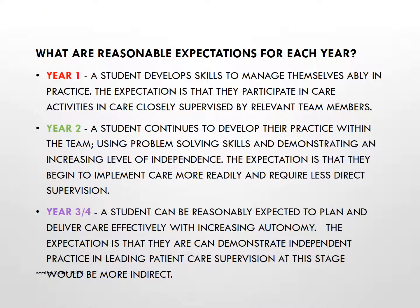So, what are we expecting from our students? Year 1 is about development, participating in care, being supervised and learning alongside registrants. In year 2, it's that continuing to develop the practice within that team and demonstrating increased level of independence, beginning to implement care more readily and requiring less direct supervision. In years 3 or 4, students can be reasonably expected to plan and deliver care effectively, leading the team. Essentially, they will need to demonstrate that they can lead patient care, with less direct supervision.